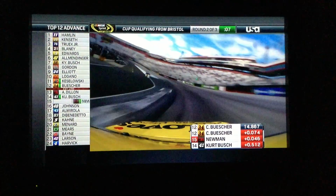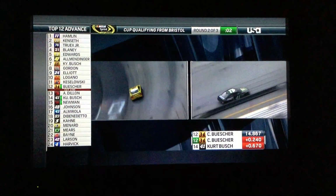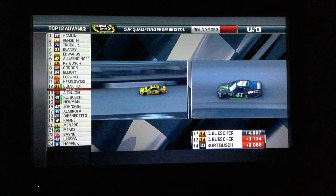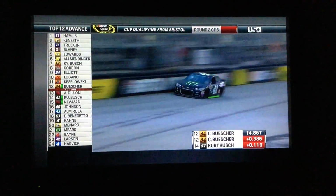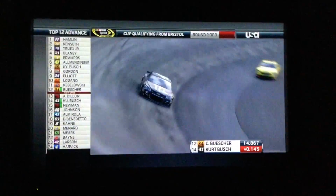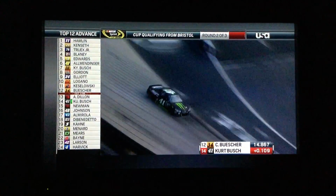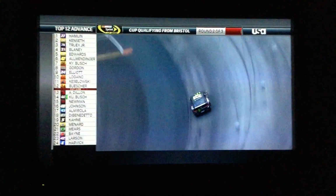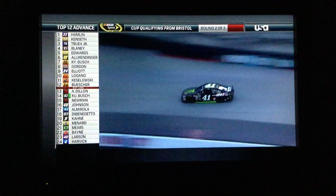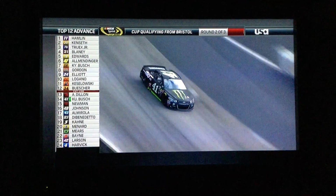Big Bobble is who's going through 3. He has 5 seconds to go. Kurt Busch got the green flag, so he's behind Buescher. This lap for the 41 will count. We'll have to see if it's enough. Buescher gets off the track and out of the way of the 41. Will the 41 move up? He's 14th. With that lap, he stays 14th. 14.976 for Kurt Busch on that lap, and he will start the race 14th tomorrow evening.